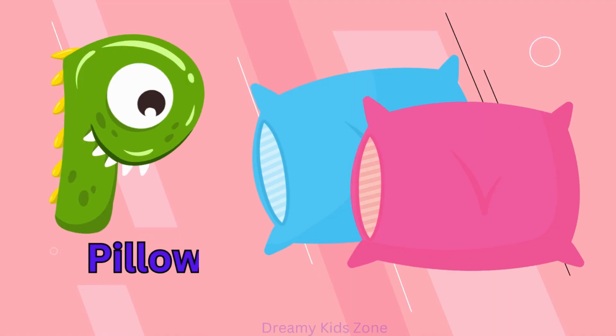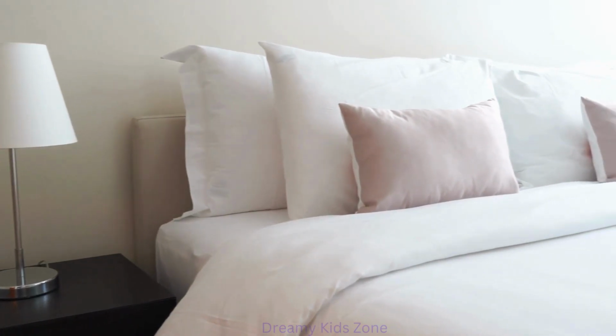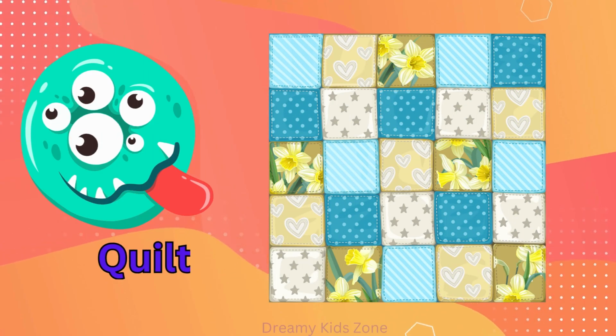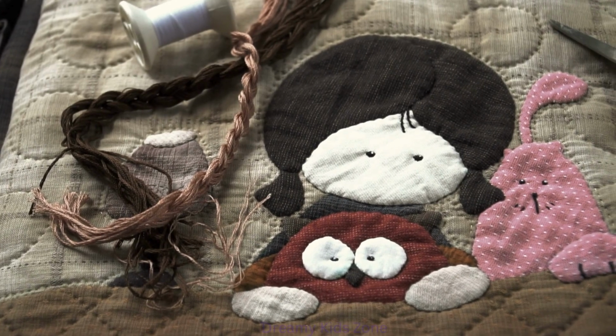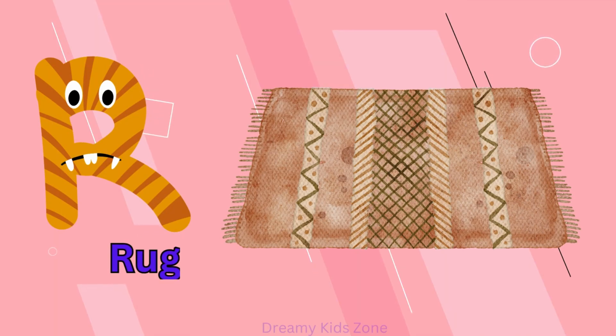Pillow. Pillow, cushion for supporting the head during sleep. Quilt. Quilt, bedding made of stitched together fabric layers. Rug. Rug, floor covering typically made of woven material.